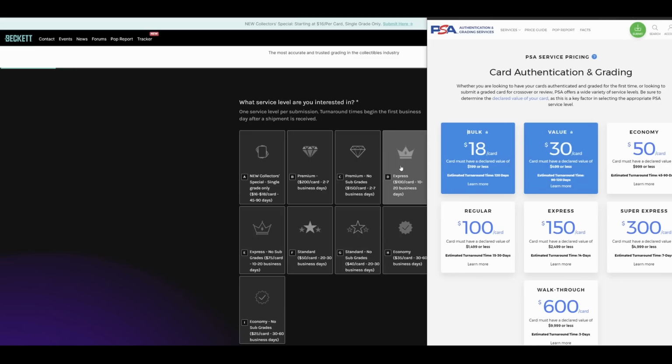And if you don't need it back super quick, you could just send it at a slower turnaround time and save even more on the grading fee. And maybe you squeak out that BGS 9.5 min gem or something like that. And it ends up equating out to being better than what it could if at PSA 9. The thicker stuff could be a little bit tricky with PSA.